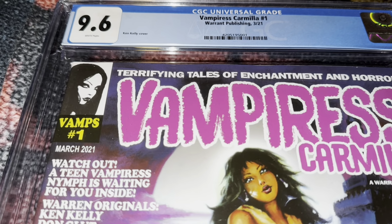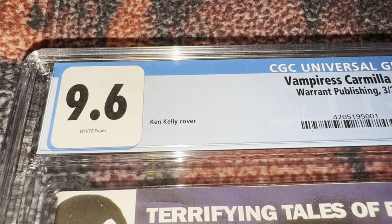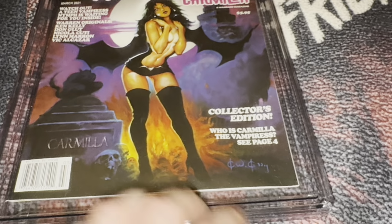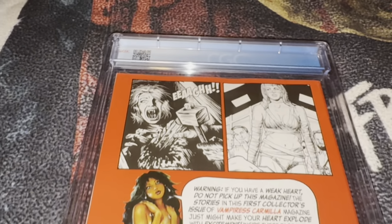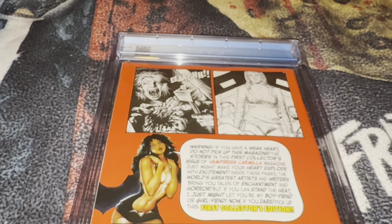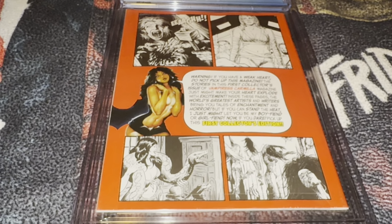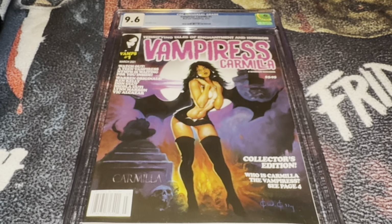Has a Ken Kelly cover. And this was not signed, but you can see his signature on the original image. I think I paid about $80 for this. And I think at the time, this was the only one that was graded. But I'm sure by now, like I said, this was about a year, maybe a year and a half ago.